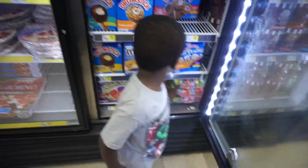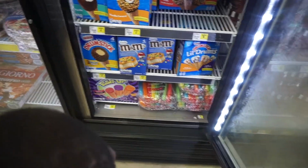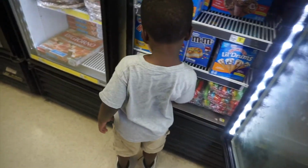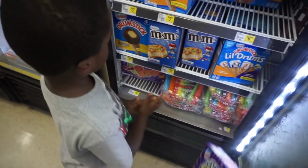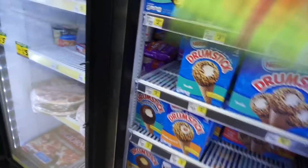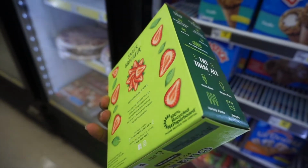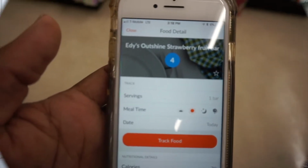No, you got this one last night. Yeah, but we don't want that one today. Come on, get the big box of push pops. You can share with your brothers. Let's see, how many in here? 9? 9, that's good. Daddy doesn't need one. Hold that. I think I might look and see how many points this will be for me on Weight Watchers. So we're going to purchase those because they are 4 points for 1 bar.